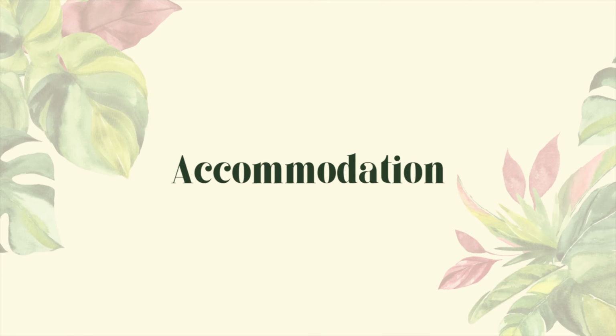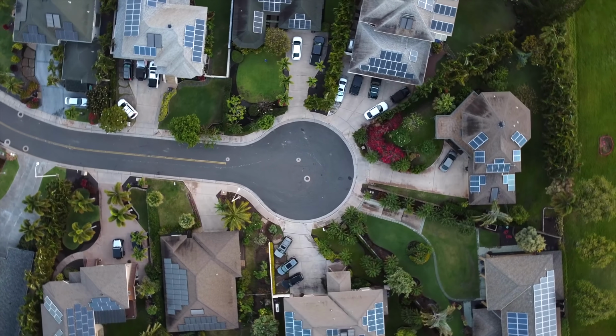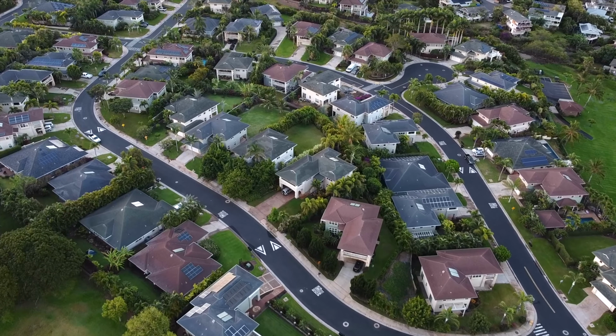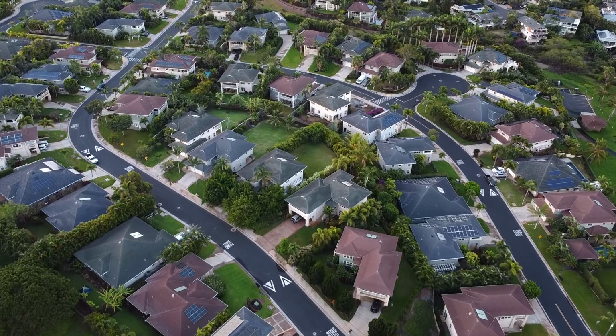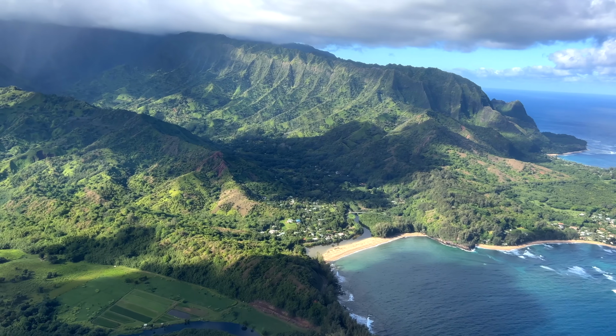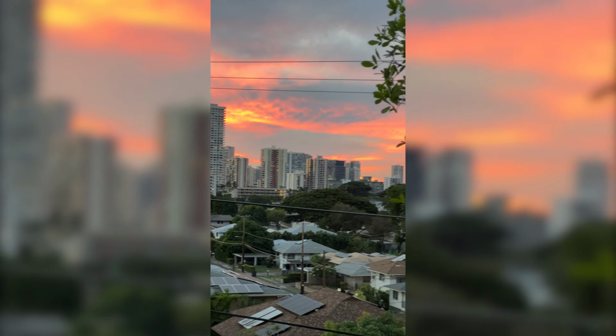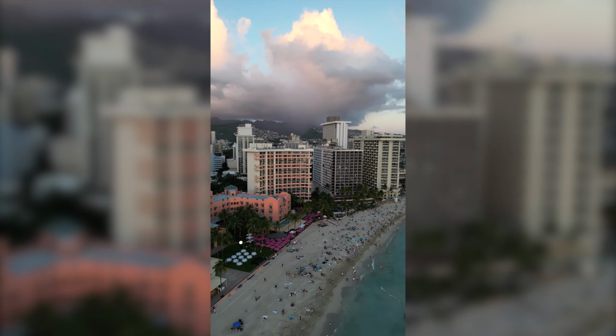Alright, on to accommodation. Accommodation is by far the most expensive part of traveling to Hawaii, but there are some tips for finding more affordable places to stay. And I should note, some Hawaiian islands are cheaper than others. Kauai tends to be the most expensive, where Oahu tends to offer some cheaper options. But you can also still find those high-end luxury resorts here too.